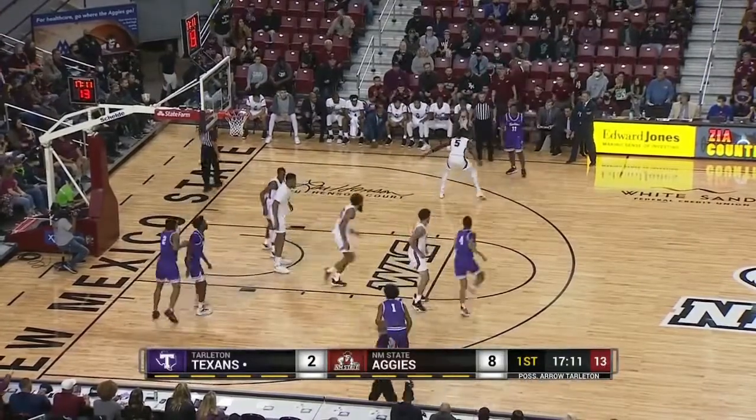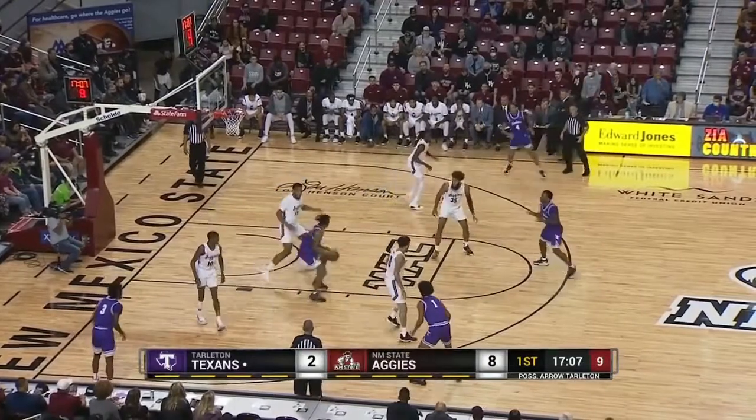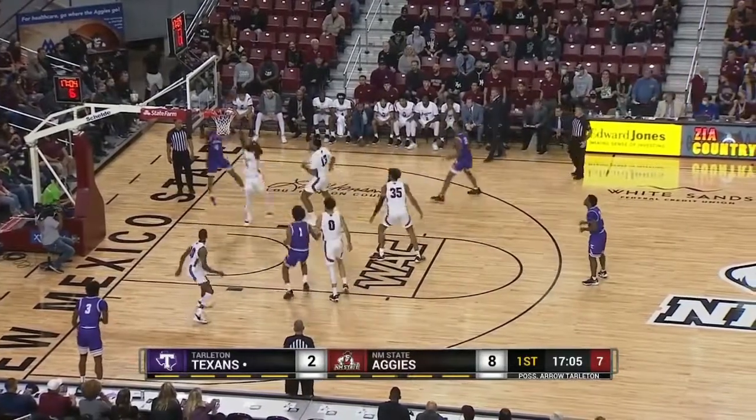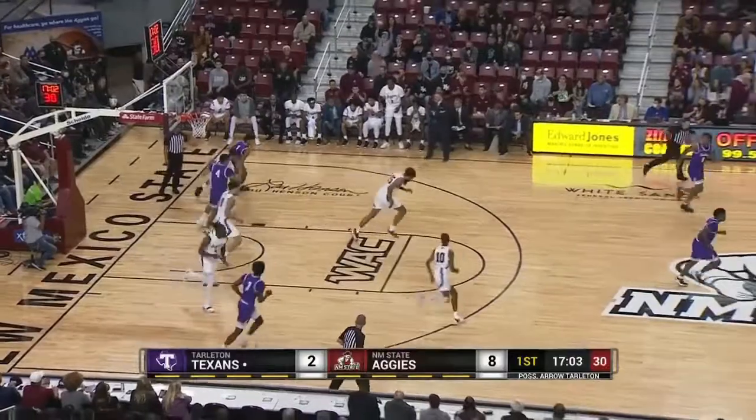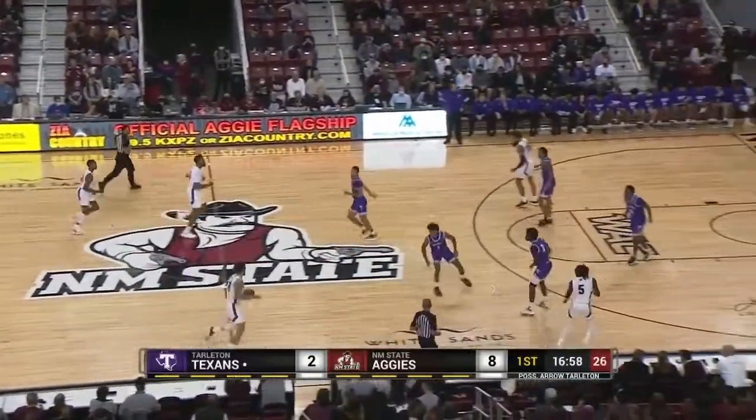Here's Montre Gibson. Henry checks him. McCants on the switch, defends Gibson. Hicks back door, Taj Small hits the side of the backboard. Great defensive possession for the Aggies.